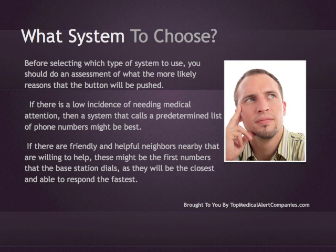Before selecting which type of system to use, you should do an assessment of what the more likely reasons that button will be pushed. If there is a low incidence of needing medical attention, then a system that calls a predetermined list of phone numbers might be best. If there are friendly and helpful neighbors nearby that are willing to help, these might be the first numbers that the base station dials, as they will be the closest and able to respond the fastest.